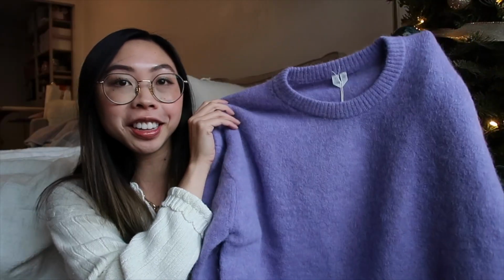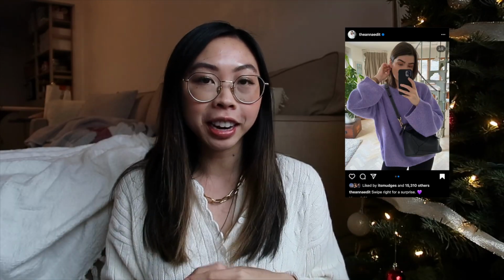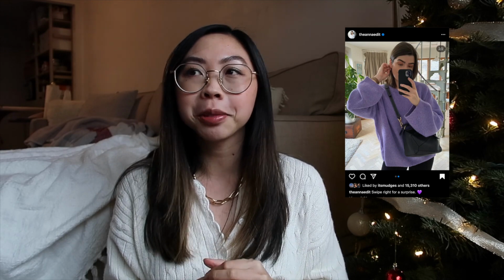So this is the sweater that started it all. It is this gorgeous lilac, lavender, purple sweater. Anna from the Anna Edit literally kept posting the sweater and it looked so cute on her, and it was sold out for a while, but it came back in stock like twice. The first time I missed it, but the second time I was like, I am going to get this sweater.